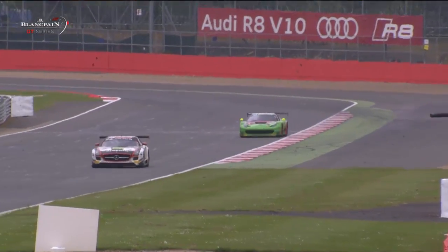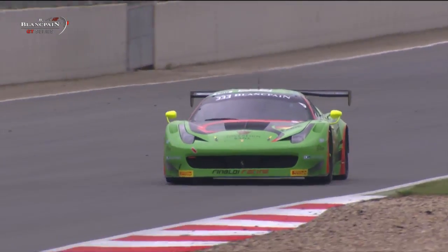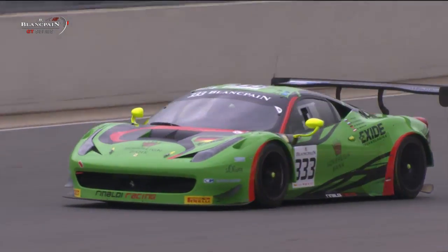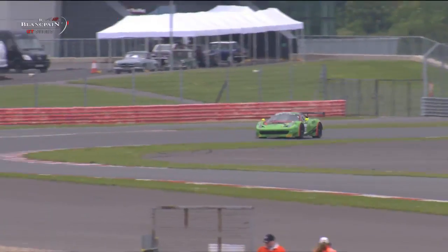I mean, Monza is about point and squirt these days. There's only one decent corner on the racetrack. I love the place to bits, but it's been just emasculated. Oh, even more than that.